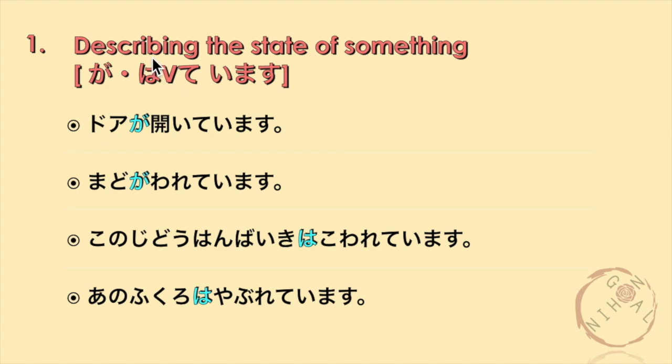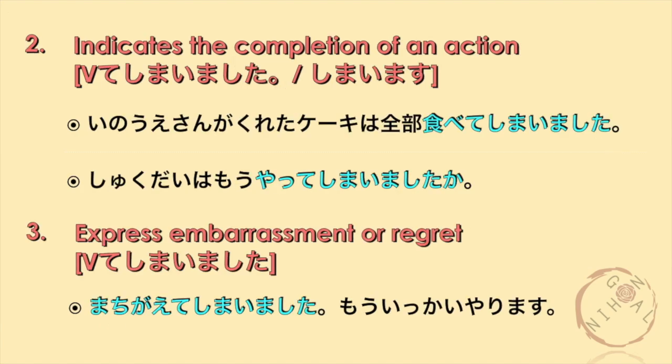which is used to describe the state of a noun or something. For example, ドアが開いています。窓が割れています。この自動販売機は壊れています。あの袋は破れています。We've also learned verb てしまいました or しまいます which indicates the completion of an action.